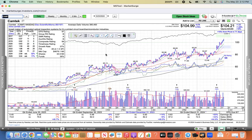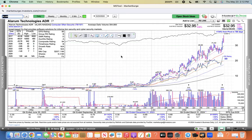I wanted to get to a couple other names here. Somebody asked me to look at this stock, ALAR. This is a computer software security name. The group is middle of the road, Israeli-based company. I checked their website, legit company, very, very tiny, market cap of 200 million. They reported earnings recently. They were pretty good earnings, 48% sales growth, 39 to 48, looks fantastic. They got earnings. This looks like a really good company.